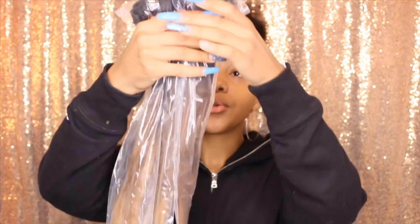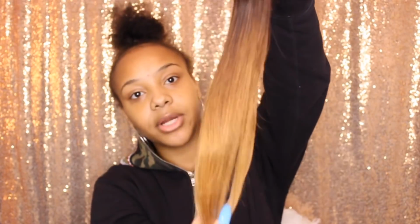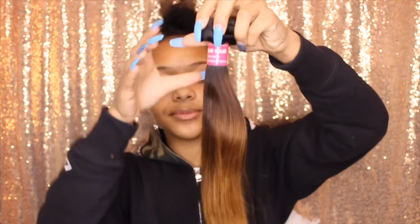So these are their ombre bundles. I had the 18, 20, and 22, three lengthy bundles. So this is the bundle right here. And these are the straight bundles, and it's pretty straight, virgin hair.